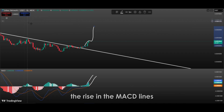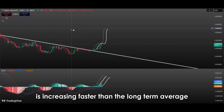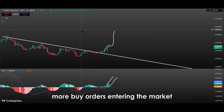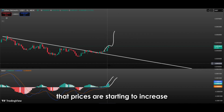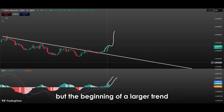well. The rise in the MACD lines shows that the short-term average is increasing faster than the long-term average. This implies growing investor confidence, more buy orders entering the market, and a shift in overall market sentiment in a positive direction. In other words, a rising MACD is a technical confirmation that prices are starting to increase. This rise may not just be a short-term reaction, but the beginning of a larger trend.